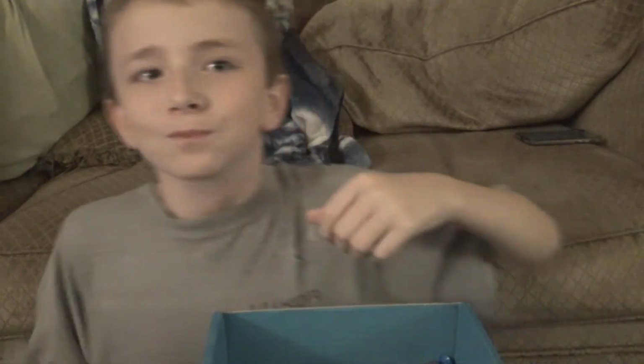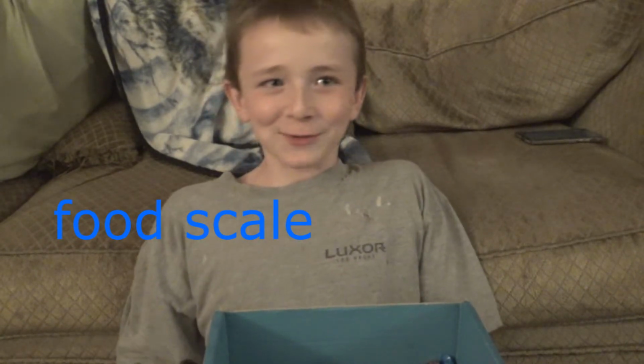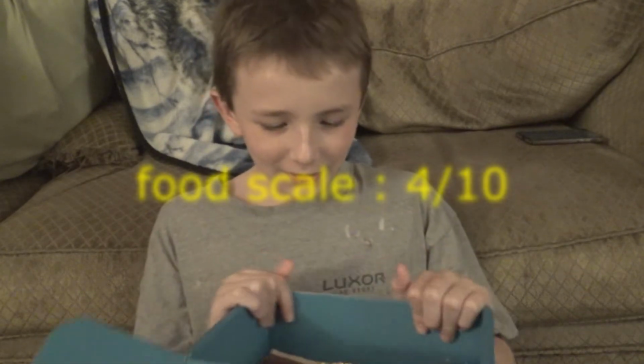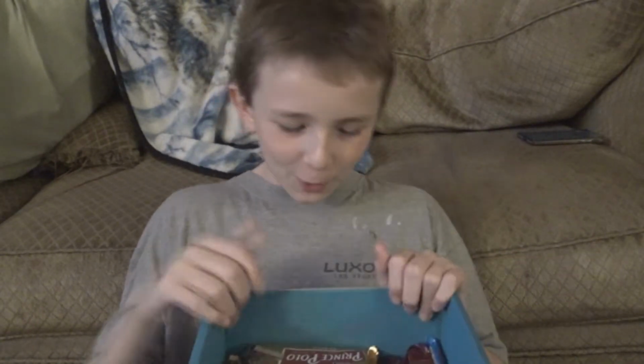So good or bad? Thumbs up, thumbs down. On the food scale, I give it a 4 out of 10. It's disgusting. Because it tastes stale. It doesn't taste like onions at all. But it tastes cheesy. It tastes a little cheesy. Let's move on.